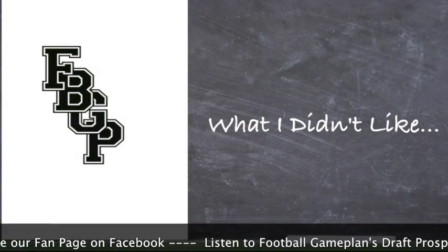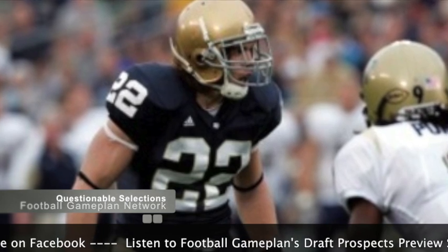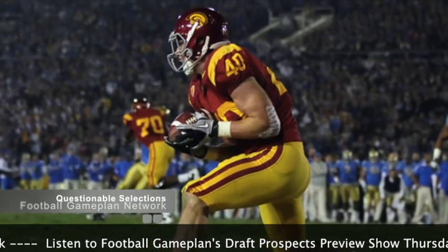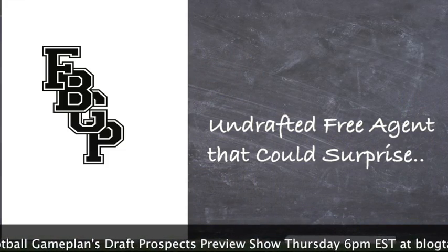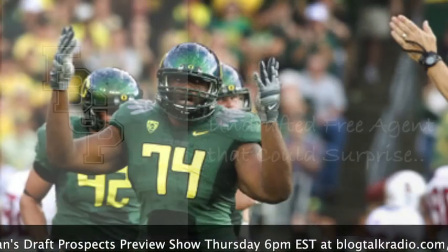What I didn't like about the Vikings draft is that there were two questionable selections. You look at trading back into the first round to get a guy like Harrison Smith. I didn't understand that selection. This guy doesn't excel in coverage like you need him to. He's a great in-the-box safety. And also getting a guy like Rhett Ellison. I love the versatility that Ellison brings, but is that really a need for the Vikings in that offense?